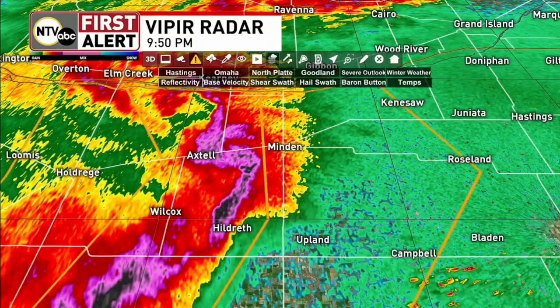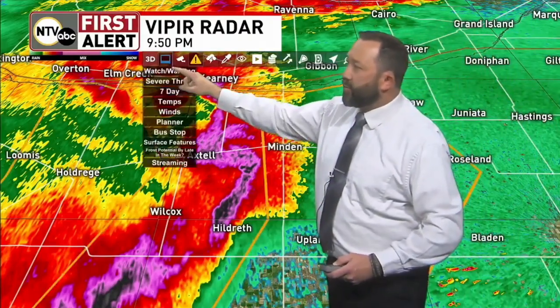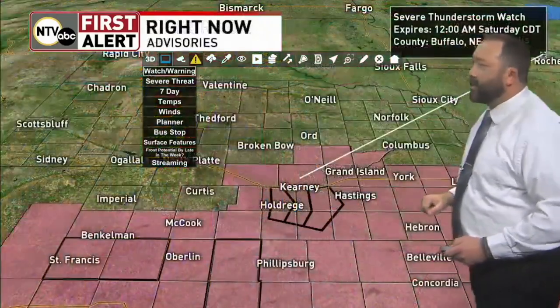We've got a pretty good line of storms there. Reminder that we do have a severe thunderstorm watch till midnight, and I say that because it's now been extended out. I'm going to try and pull that up for you here. I didn't get a chance to check this, so we're going to see if this works or not. Hey, it did. All right.